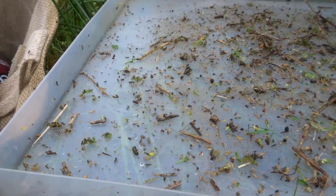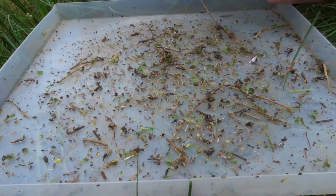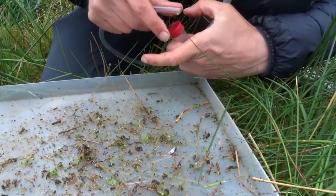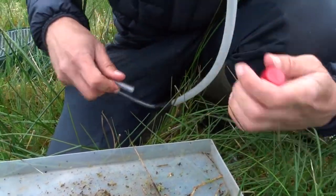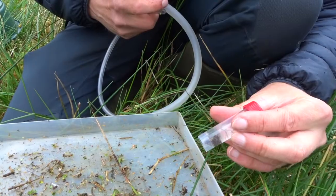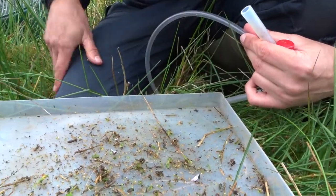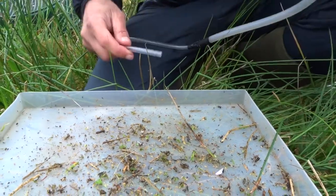Using a device called a pooter, the spiders are collected and go straight into alcohol. And they're going straight into alcohol? Yes. Most of them need to be identified down a microscope because they're so small and you're looking for trichobothria and various things.